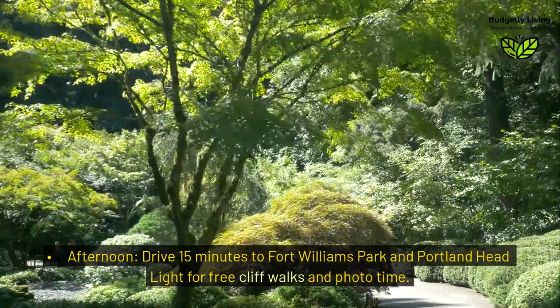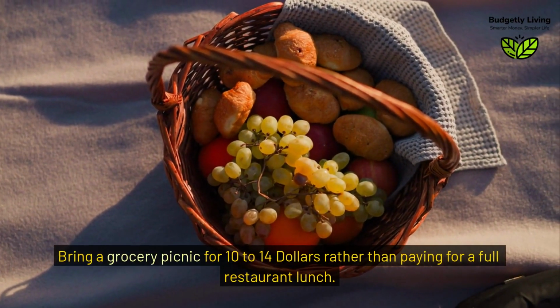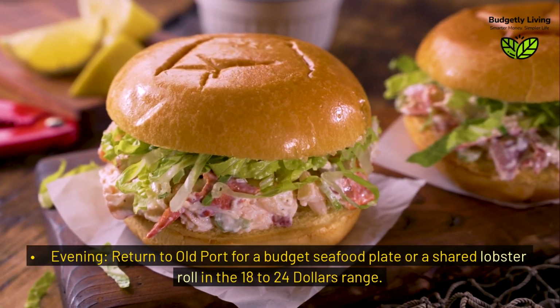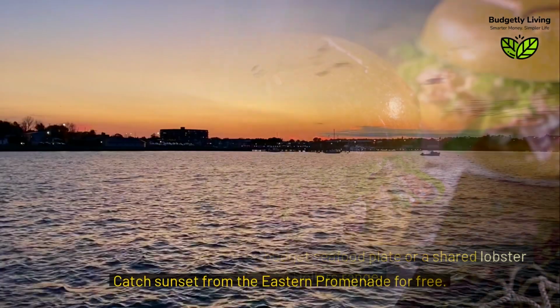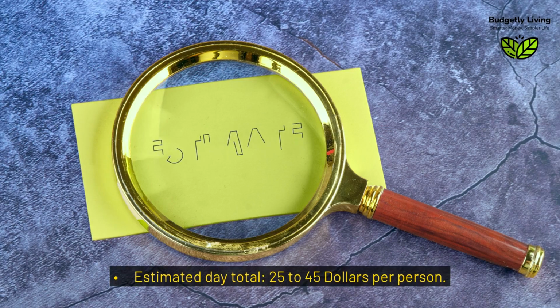Afternoon, drive 15 minutes to Fort Williams Park and Portland Headlight for free cliff walks and photo time. Bring a grocery picnic for $10 to $14 rather than paying for a full restaurant lunch. Evening, return to Old Port for a budget seafood plate or a shared lobster roll in the $18 to $24 range. Catch sunset from the Eastern Promenade for free. Estimated day total, $25 to $45 per person.